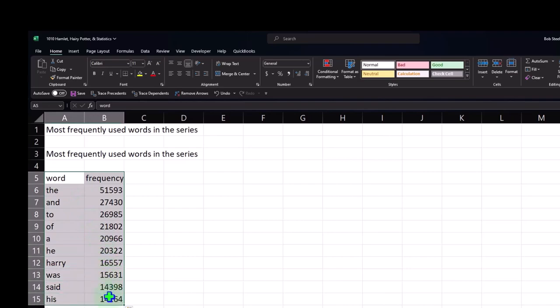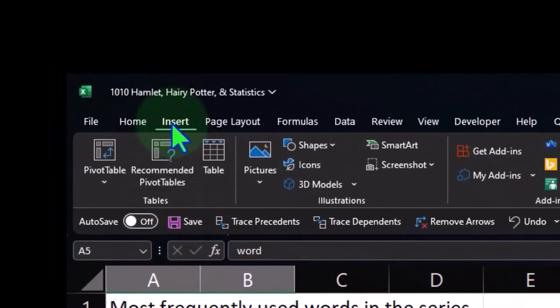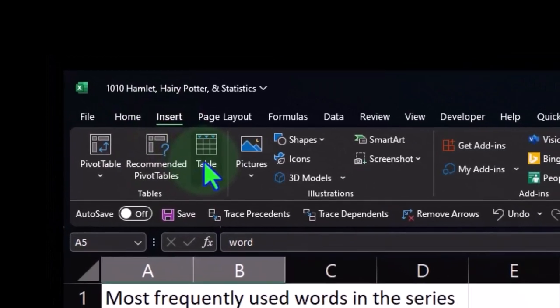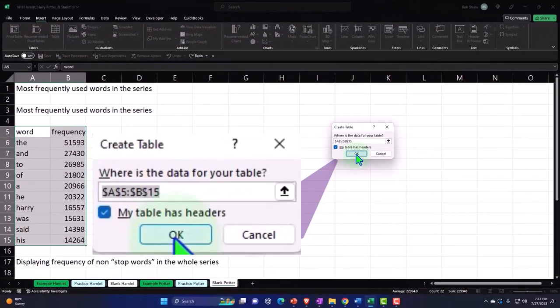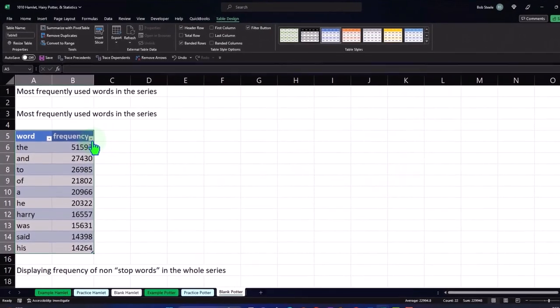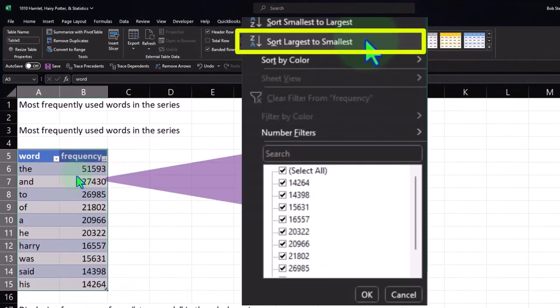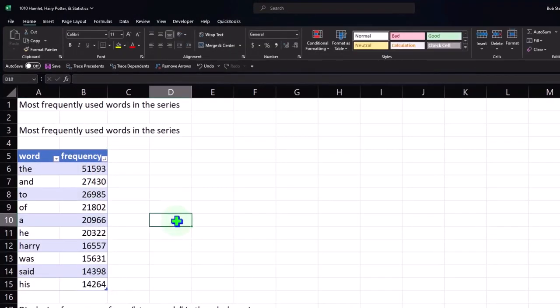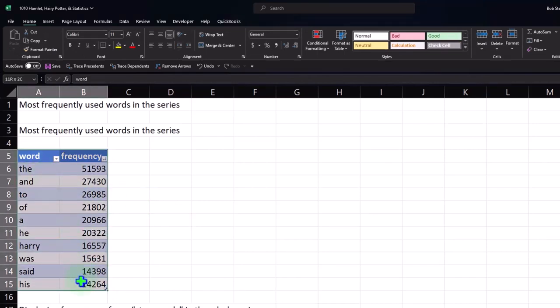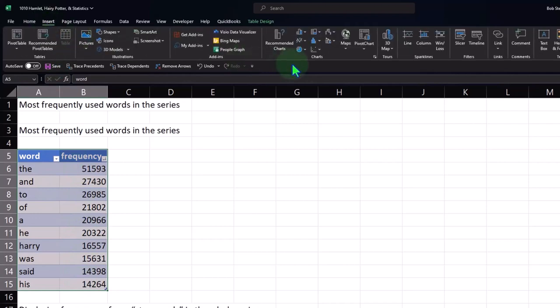I like to make it into a table. So I'm gonna go into the home, to the insert, and make it into a table. And then I like to format the data by highest to lowest. It's already formatted that way, but let's do it again. Hit the drop down Z to A. And then if I want to insert a chart on this data, I can select the entire data set, and it's as easy as going to insert and then charts.